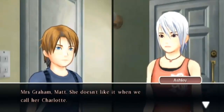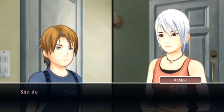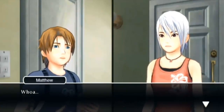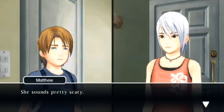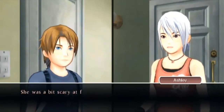Yeah, but to be fair, he wouldn't have known that her surname is Graham. We had this exact same problem a couple of episodes ago, so slow your roll, Ashes. And at this point, it wouldn't surprise me if she just doesn't let anyone call her by her first name at all, because she's that secluded and reclusive. Those are the words I'm looking for.